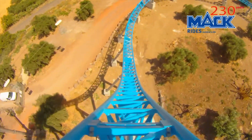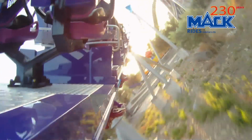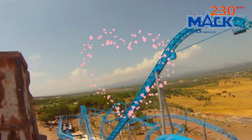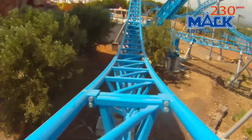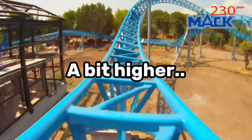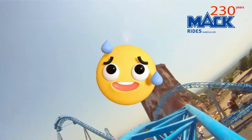Some say the Mack Rides version is a bit worse and some say it's a bit better, so I don't really know, but you can still clearly see that this is an airtime heavy layout, and I love airtime, you know. And if these airtime hills really do hit just as much as an Intamin Mega Lite, I could have placed this roller coaster model higher than this, but I think I've left it at a safe place at spot number 5. Wait till the next one.